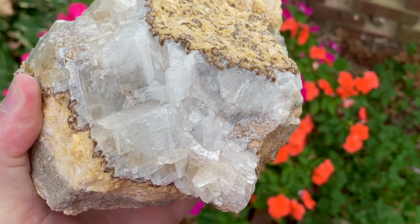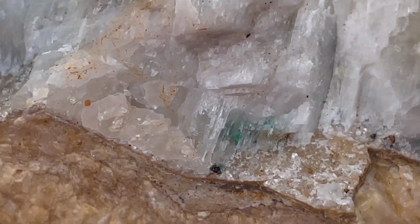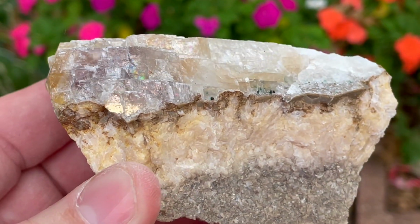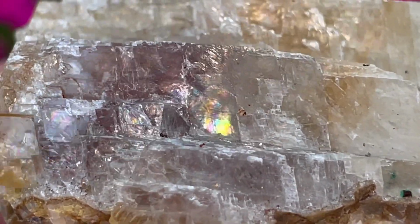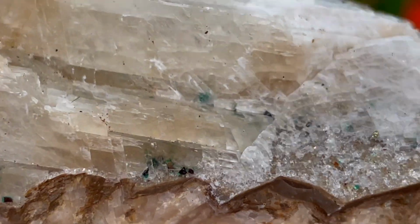This piece right here is really neat also. It's got the Dolomite, the calcite, but some more of those green inclusions. Here's another piece with the purple calcite and yellow calcite over top of the Dolomite. Look at the rainbows in that purple calcite. Isn't that beautiful? Also, we've got some more of those green inclusions in there.